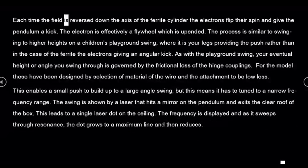Each time the field is reversed down the axis of the ferrite cylinder, the electrons flip their spin and give the pendulum a kick. The electron is effectively a flywheel which is upended. The process is similar to swinging to higher heights on a children's playground swing, where it is your legs providing the push, rather than, in the case of the ferrite, the electrons giving an angular kick.